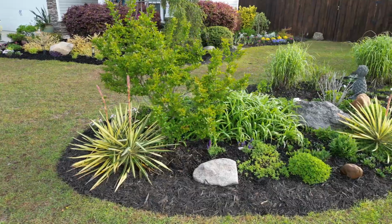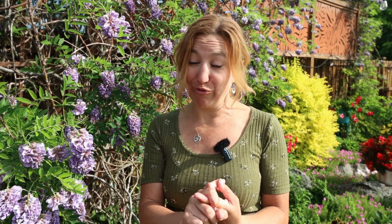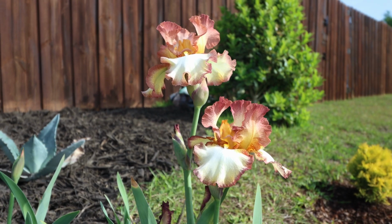So basically in the front yard, some of the awesome blooms were the yucca coming up with its flowers. They have never had flowers in that front yard garden before. My peony, again, it's kind of like magical to have that peony be blooming. And then the bearded iris with my root beer colored flowers. Those are some of my favorite things happening in the front right now.